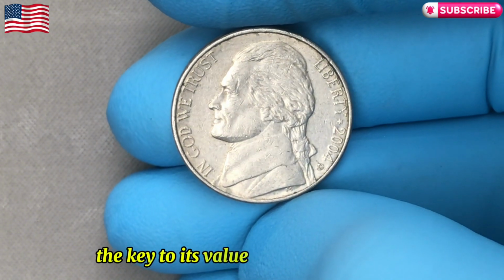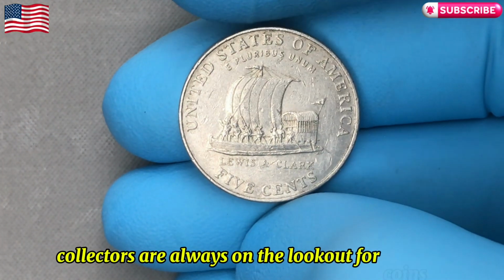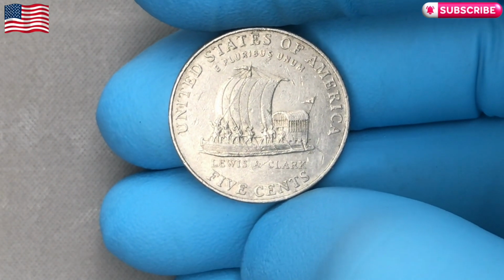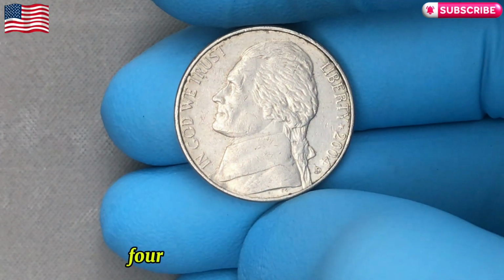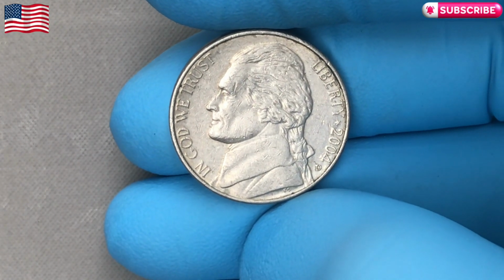The key to its value lies in its condition. Collectors are always on the lookout for coins in perfect shape, and the 2004 nickel is no exception. The less wear and tear, the higher the value. So if you've kept your 2004 nickels in great condition, you might just have a rare gem on your hands.